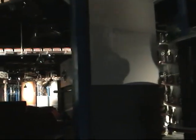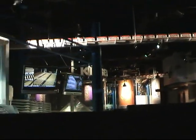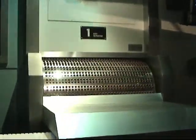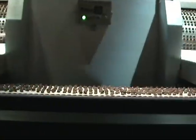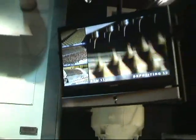Our tour wouldn't be complete without seeing our famous Hershey's Kisses. Hershey's Kisses are made by dropping a precise amount of chocolate on a moving steel belt and quickly cooling to form the famous Hershey's Kiss shape. We can make over 60 million Kiss shape products every day.